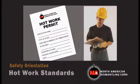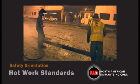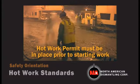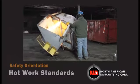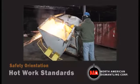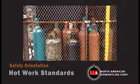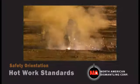Your supervisor will arrange and issue a hot work permit to perform hot work within the work area. No welding or torching operation will commence without proper permitting in place. A charged fire extinguisher must be available within each hot work area. NADC requires that all combustibles be removed or protected from the direct work prior to welding or torching.